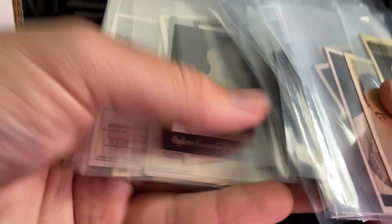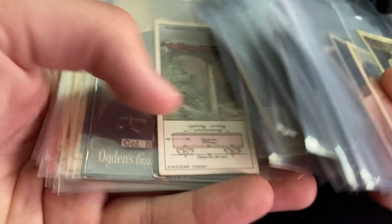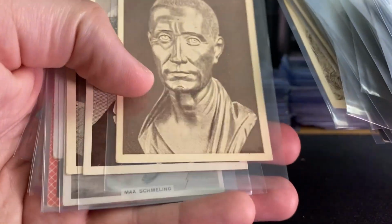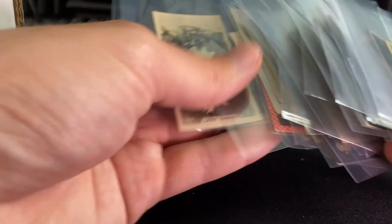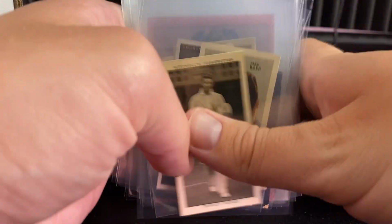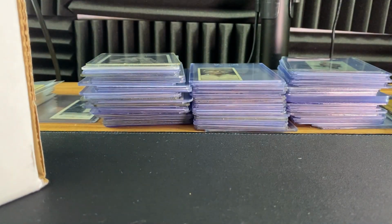But yeah, just a full box of these Ogdens, Einsteins from 1928. Extremely popular. I have sold for like 200 bucks. Some cricketers. And these are like South African cards. Pretty tough to find, but just a lot of oddball stuff like this. I'm not going to go through it all. Just know that there's about 200 of those over there.